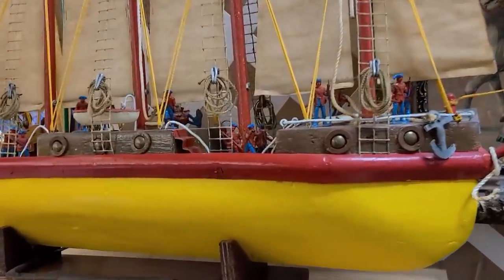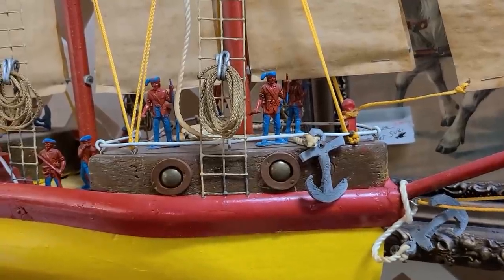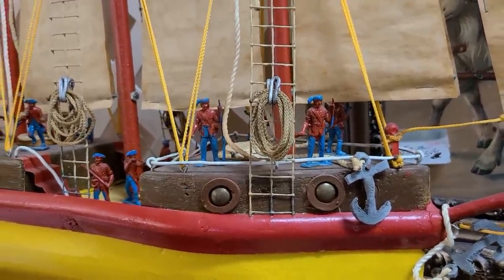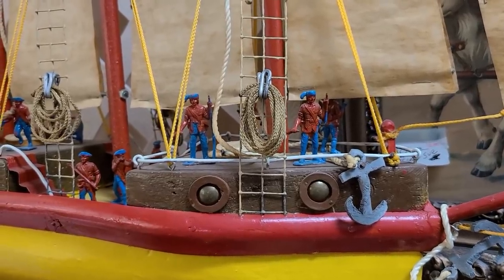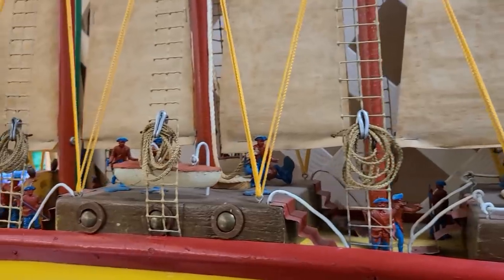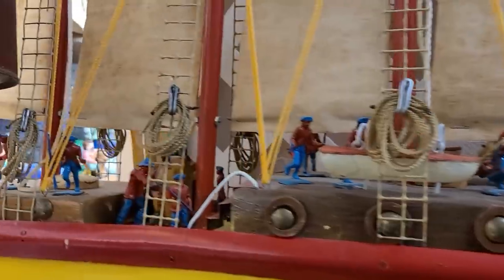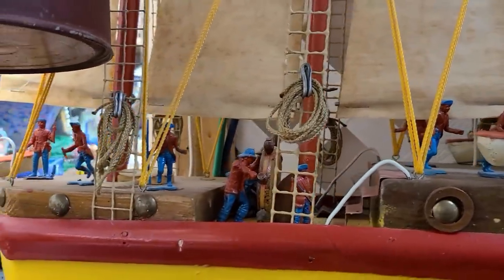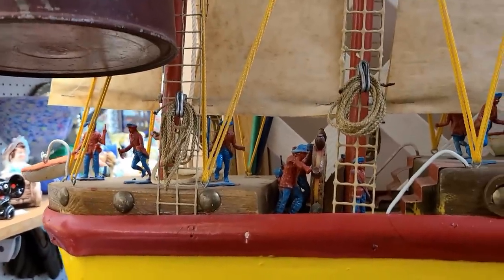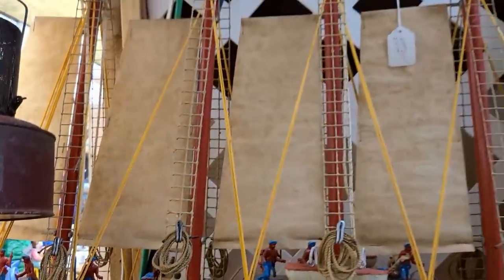This is funny here. Pirate ship. Oh, fun. They don't look like pirates. It looks like a military ship because they all have the same hat and everything. Here we're calling them pirates. It's only $7. Anyway, it's cool. A lot of work went into making that.